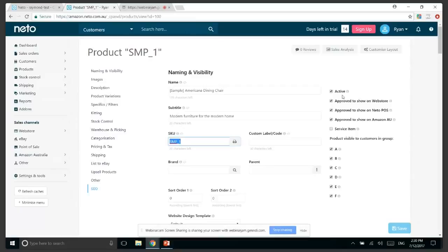But we're going to get that down to a matter of minutes over the next few weeks, and we'll obviously be providing you with updates as we go. There'll also be a sync now button to do a real-time sync coming soon. You can also do the approval to show on Amazon in bulk.